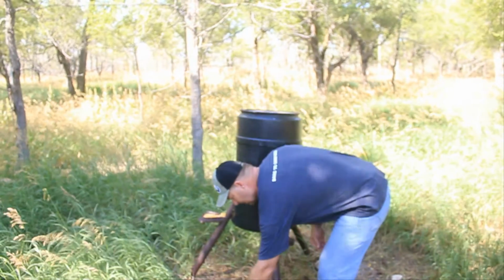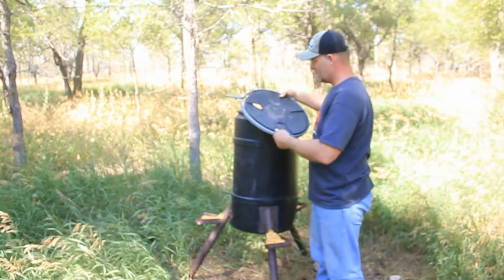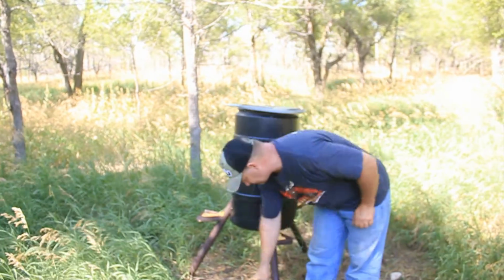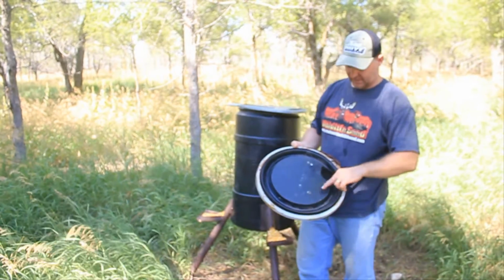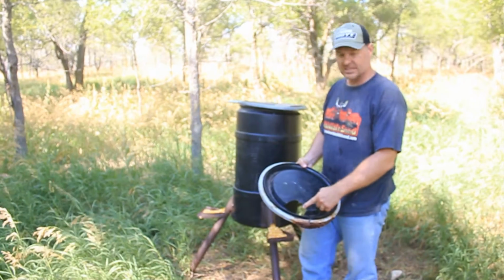But the one thing I do want to point out, when you're talking about feeders that are made out of just PVC or something less, like a real light plastic, like this is the original one.